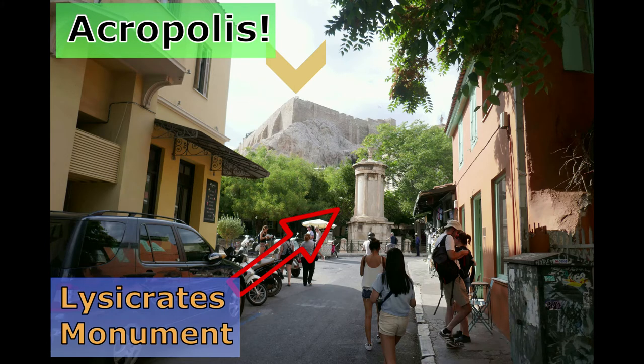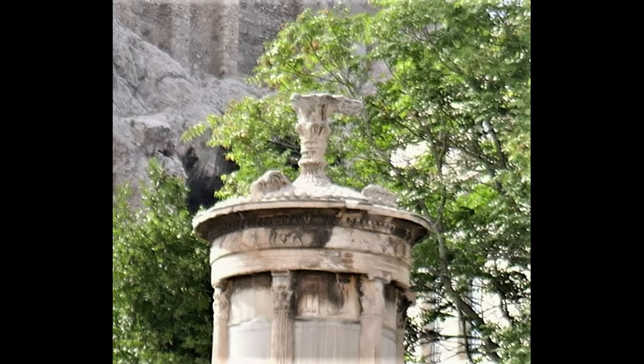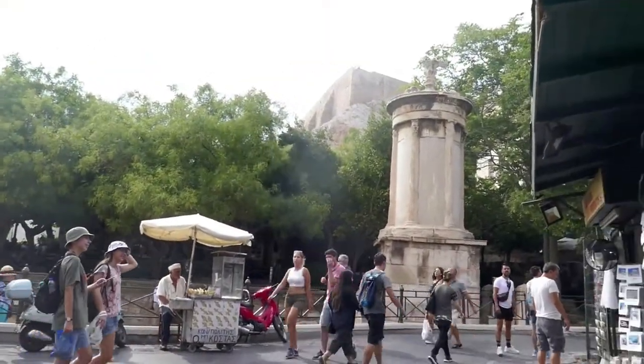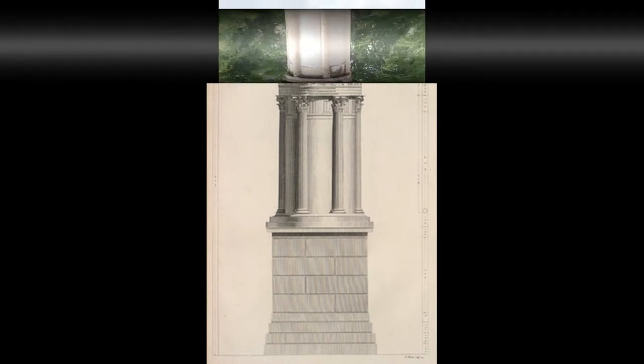The elegant marble Lysicrates monument has Corinthian columns that support a dome with a statue on top. The statue is rather damaged. A frieze runs along the top. If you look close, you may be able to see that it represents Dionysus turning pirates into dolphins. The monument is the sole survivor of many such monuments that once lined this street.